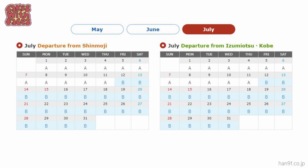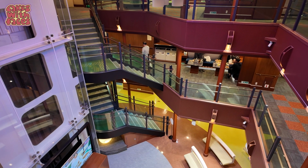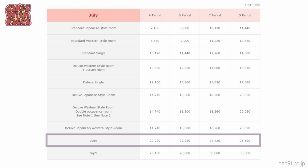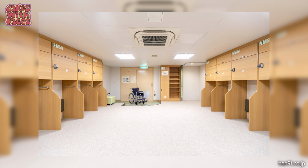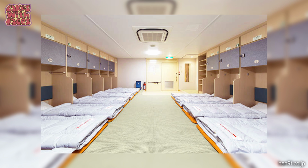First, look at the calendar to check which pricing applies. You can see the next 3 months. You can book 2 months and 7 days in advance. These prices are per person and there's a 20% discount for booking online. We booked the suite, which is the second most expensive room because we wanted a whole bathroom to ourselves. The cheapest fare is 7,590 yen per person for the communal room, where you're basically sleeping on a futon on the floor right next to other people.